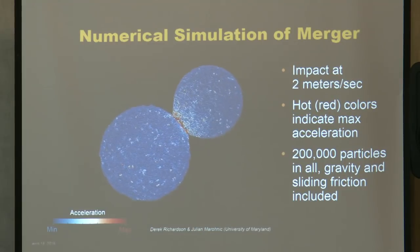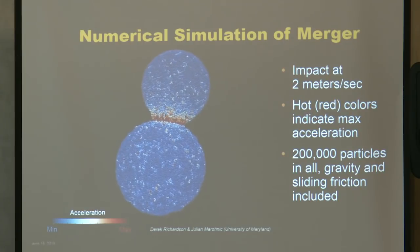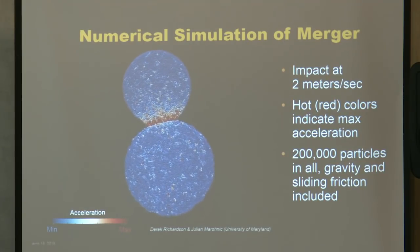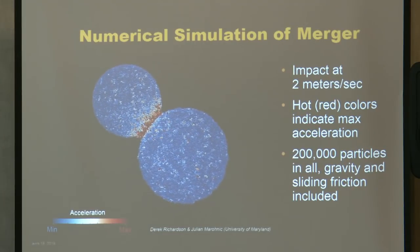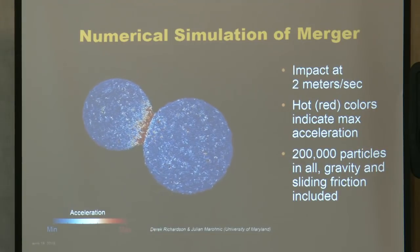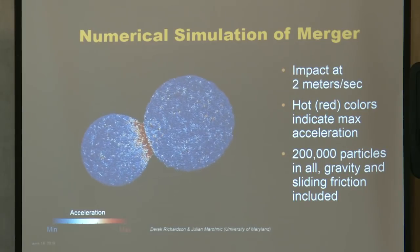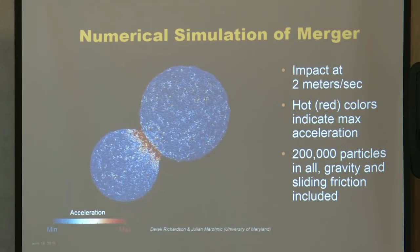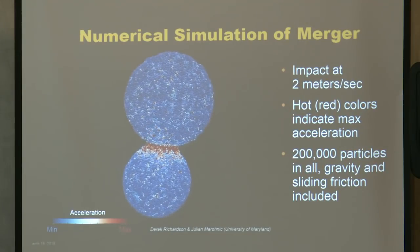It uses several 100,000 individual particles. This is a slow merger, just like Kirby said. This is two bodies that are coming together. They're very weak. They have very low gravity and low density, and they're the size of Ultima Thule. And they're colliding at a speed of 2 meters a second, which is, if you take a brisk walk into a wall, you'll find out what that's like. But I don't recommend you do that.